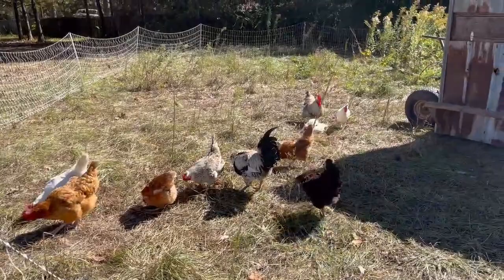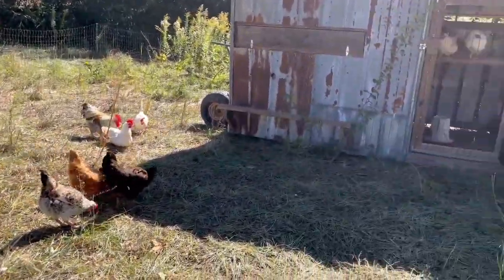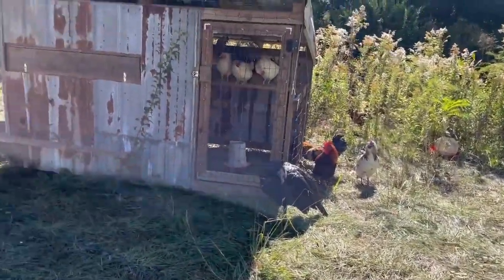We are doing our fall batch of meat chickens as well, and we'll be processing those mid-November, so in a few weeks, and we will go through and cull all of these roosters out, because they are definitely starting to get a little aggressive. I don't even really like to go in there to gather eggs. I just let my husband do that.